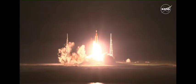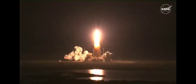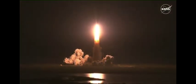We rise together, back to the moon and beyond. All 4 RS-25 engines on the core stage and 2 solid rocket boosters now propelling the vehicle at 128 miles per hour. Hearing good control on the roll from teams in Mission Control Houston. All good calls so far.